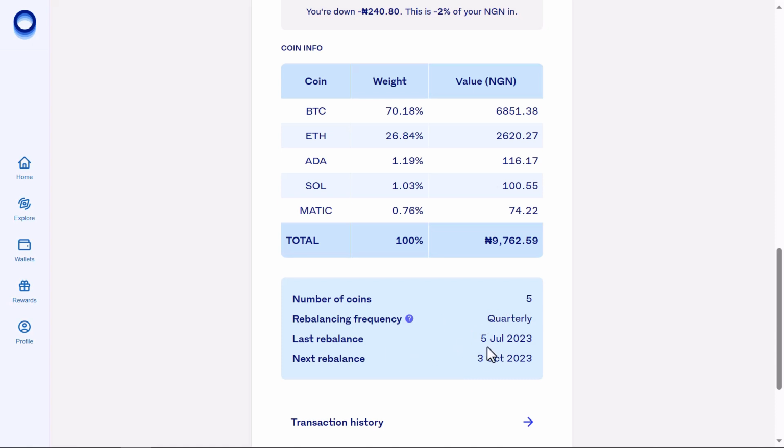So the last rebalance was just this month, 5th of July. And then the next rebalancing will be on the 3rd of October. So if you invest in this, look out for 3rd of October. These might change, all right? So these weights might change. The cryptocurrencies in here might change as well. Some things might change. So basically, they're going to do another rebalancing on the 3rd of October.